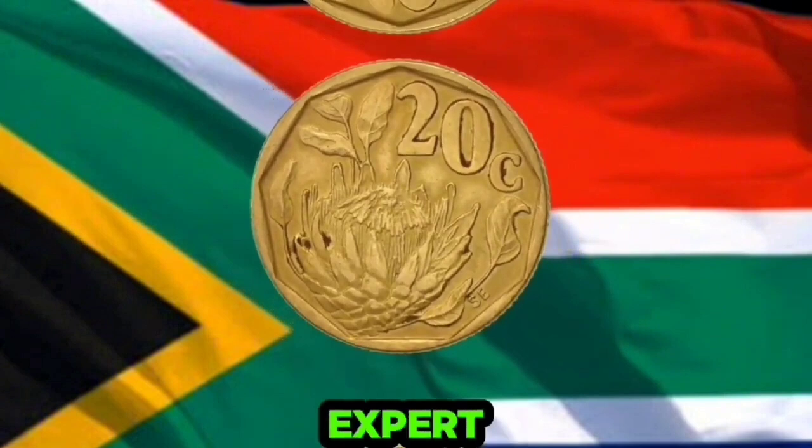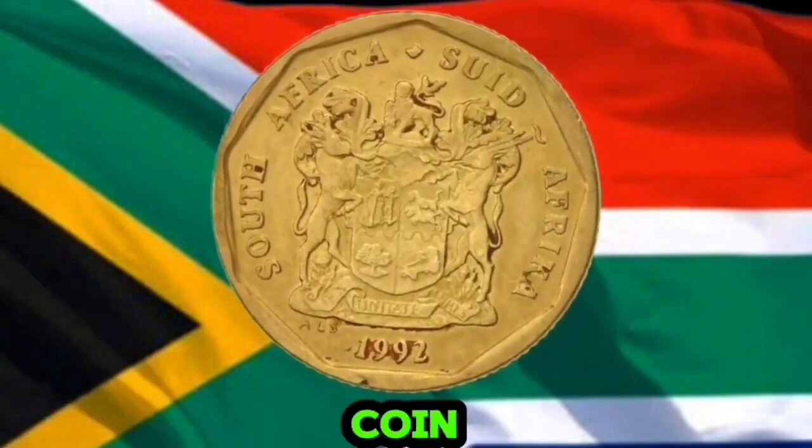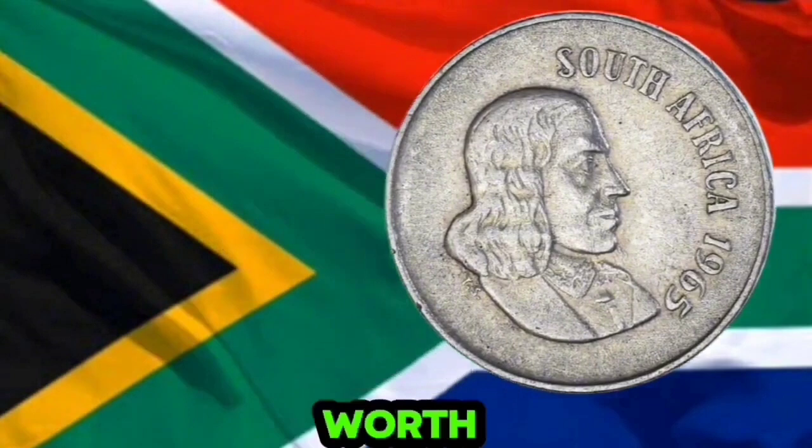Also, you'll want to check the coin's mint mark and compare it to others from the same year. If something doesn't seem right, get it appraised by an expert. So, let's say you found a rare 1992 South Africa 20-cent error coin. What do you do next?